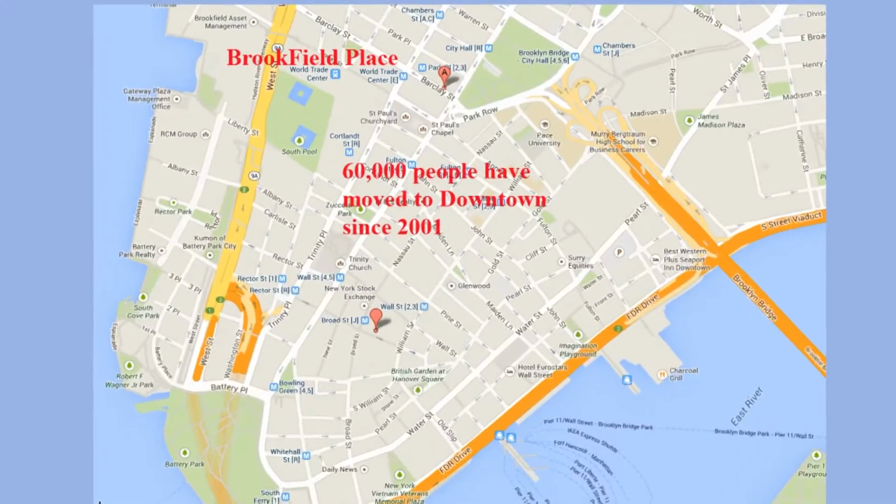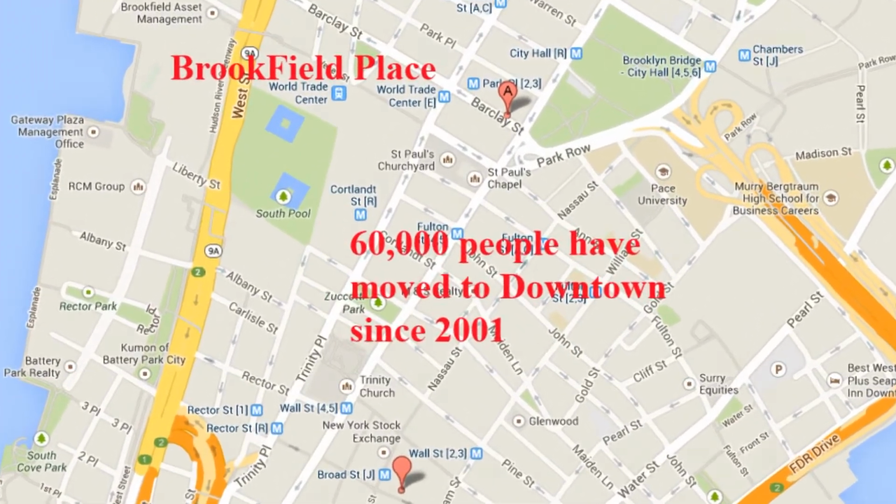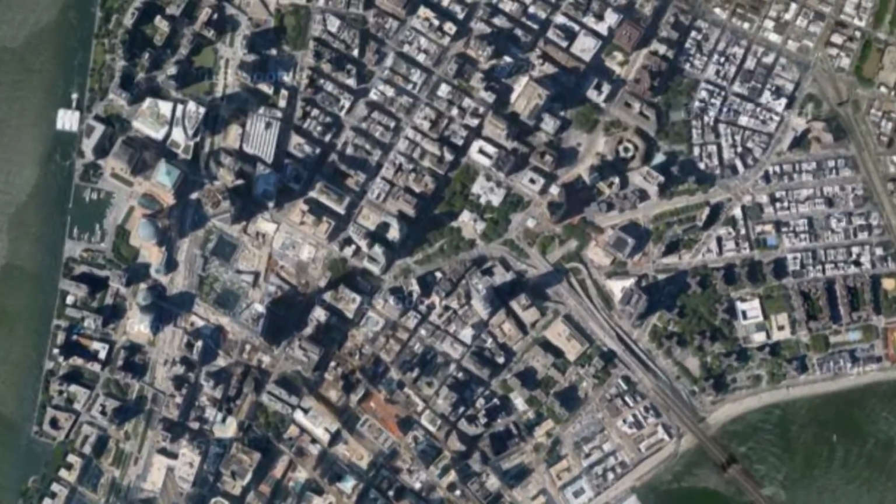You now have 60,000 people living south of Chambers Street. The population of Tribeca, and that's a really dense and wealthy residential population. And people like to shop where they live, and for the people that are living in Tribeca and downtown, there aren't many options. They have to leave their community. So we were looking at this as an opportunity to capture those residents and pull them in.